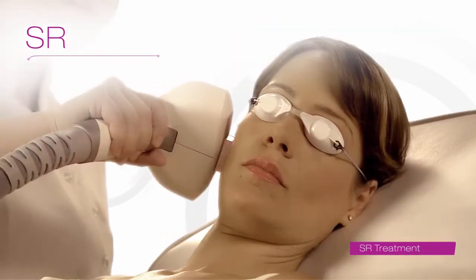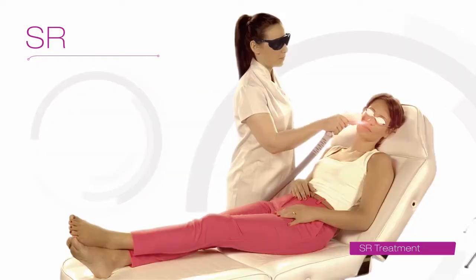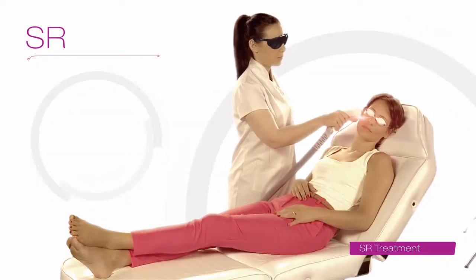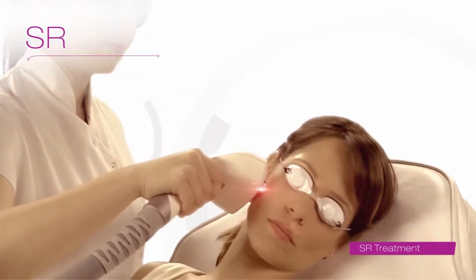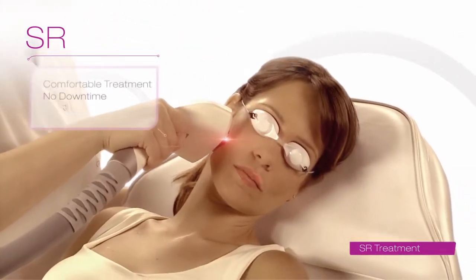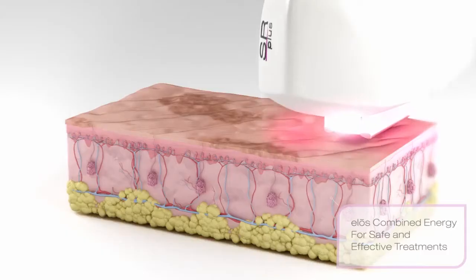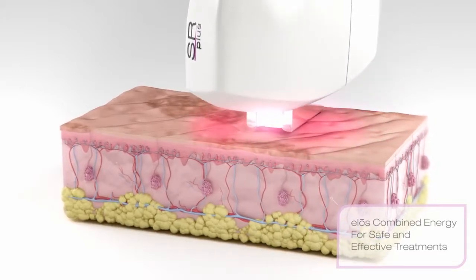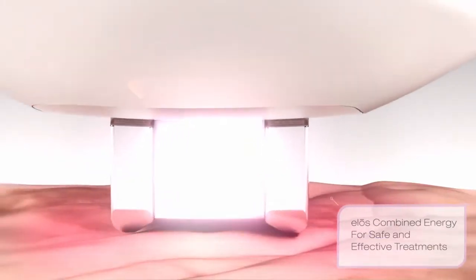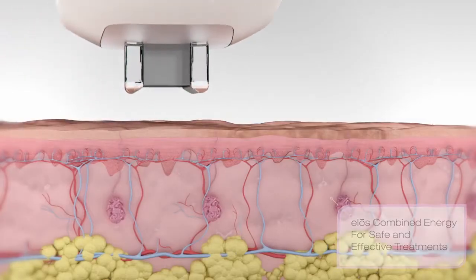The SRSRA treatment may be performed on body areas such as the face, chest, hands, and arms. It can also be performed on sporadic lesions anywhere on the body. Treatment is quick and comfortable, and there's no downtime. It's powered by unique ELOS technology combining bipolar radio frequency and light energies to safely and effectively restore and rejuvenate your skin.